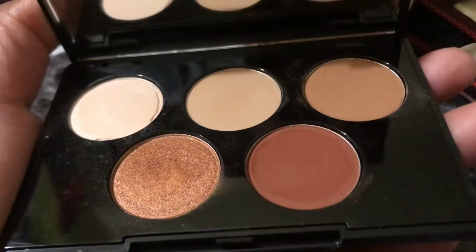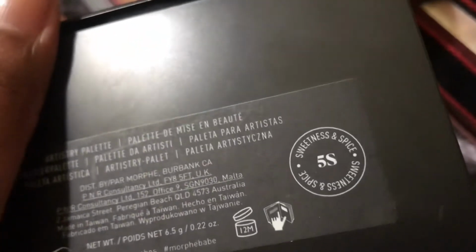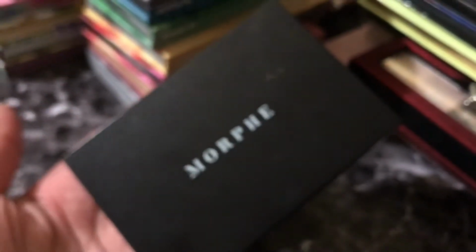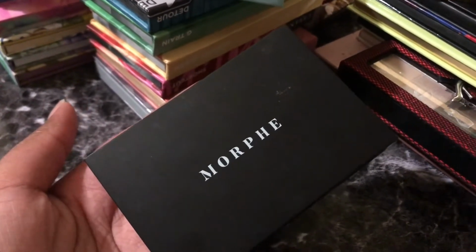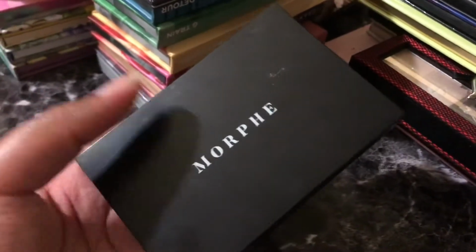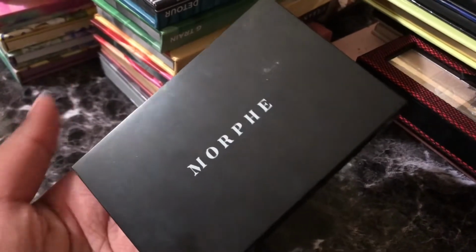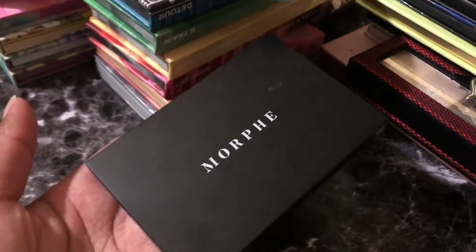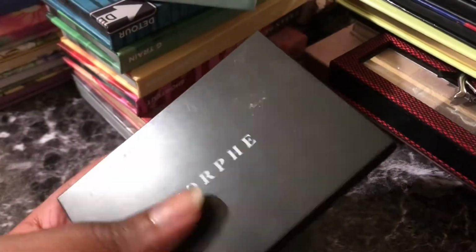Next we have this Morphe palette. This was their Christmas one, and it's the Morphe Sweetness and Spice 5S. I like the shimmers in it, but I just don't use this that often because it's just neutrals and I have better ones. But I really wanted to try the brushes and the lip gloss, and it was a set. And it was cheap too for all three of the things. I actually got 2 brushes out of it, and I really like one of the brushes. So it was good in the long run, but I don't use this palette that often.